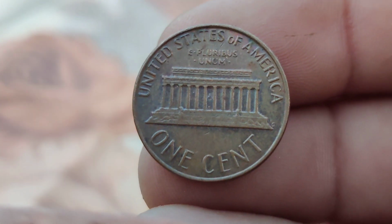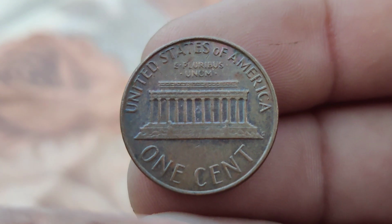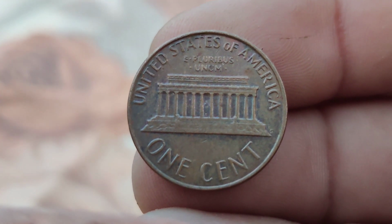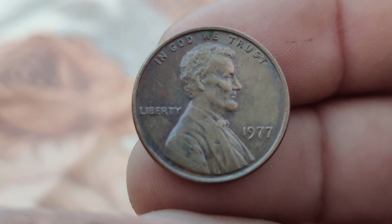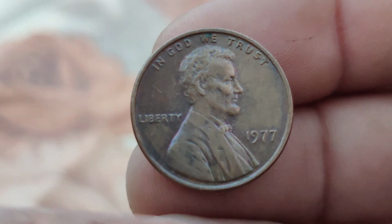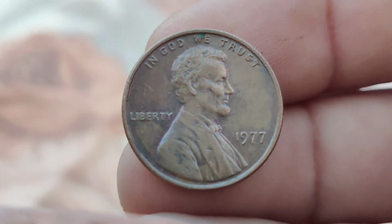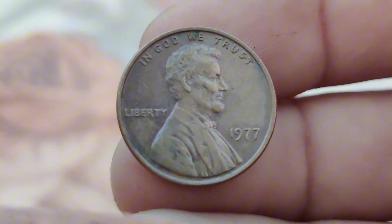this iconic coin. The Lincoln penny was first introduced in 1909 to commemorate the 100th birthday of Abraham Lincoln, making it the first American coin to feature a president's face. Fast forward to 1977, and we see a penny that's largely unchanged in design, but still holds a special place in the hearts of collectors. The 1977 penny, like many others, was minted in Philadelphia. But how do we know this? Simple: the absence of a mint mark.